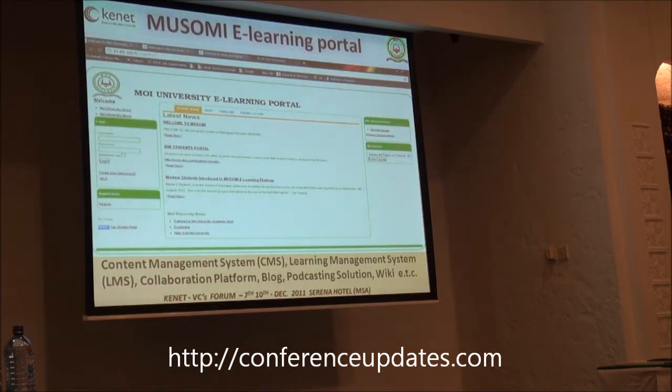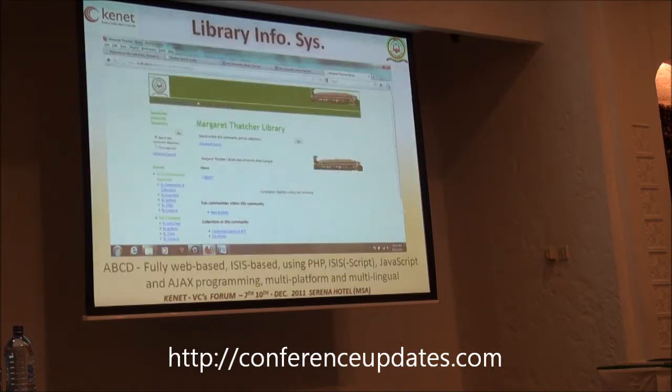Now, looking at the e-learning portal, I think the presenter from Nairobi University mentioned Chisimba. This is the same framework that we are using, and it has quite a number of advantages. And I think if institutions could pick up this, we would be collaborating much more and progress would be much faster. We also have a library information system.